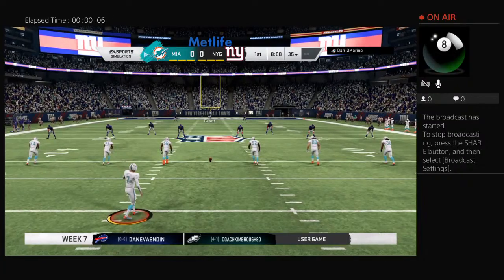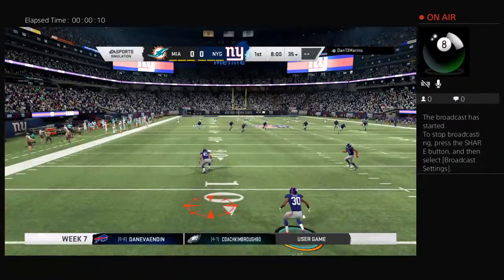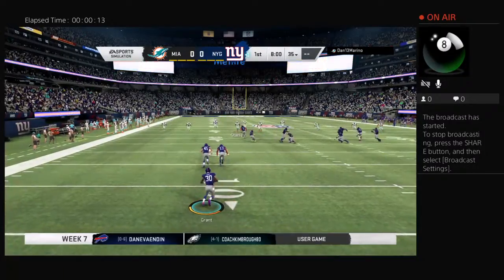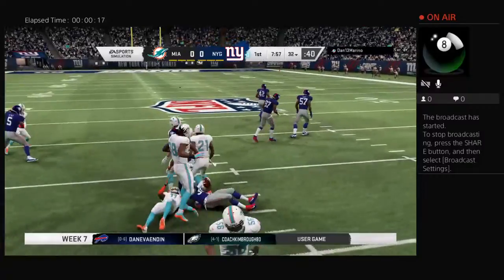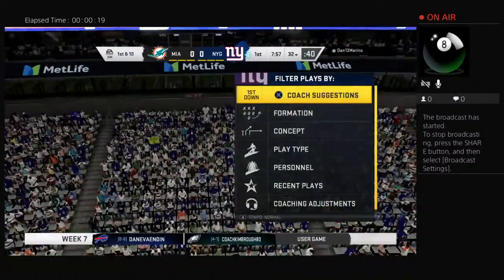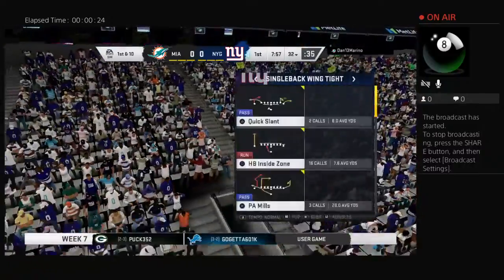Get set for the matchup between the Miami Dolphins and the New York Giants. This will be fielded at the 8. Solid return, pretty good field position. They'll start at the 32-yard line, at their own 32-yard line.